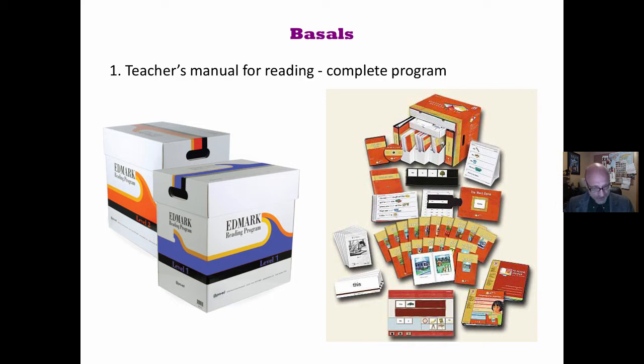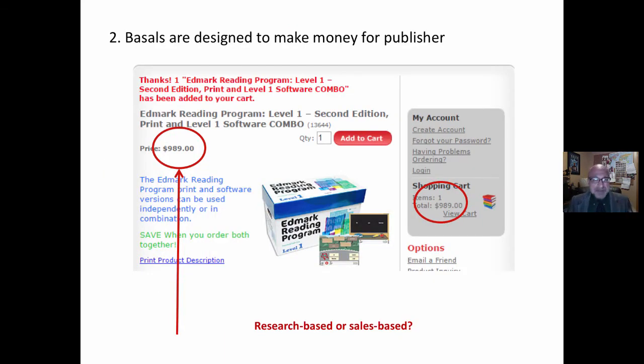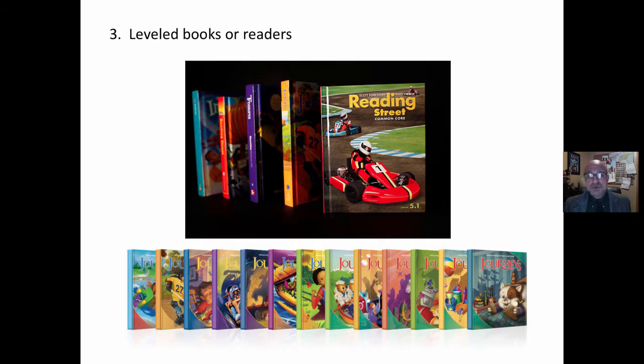It is a teacher's manual. It has the complete program there, everything that you need to know to teach reading, allegedly. Now, basals are designed to make money for the publisher, and there's nothing wrong with that. However, they are expensive. You can teach much more effectively, efficiently, and economically without them. And we always have to ask, is what they're promoting research-based or is it sales-based? A for-profit entity is for-profit. And again, nothing wrong with that as long as you remember what the prime motivation is.